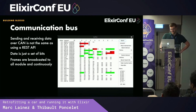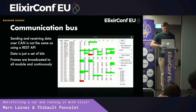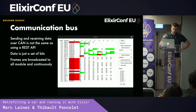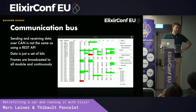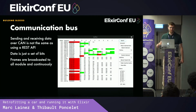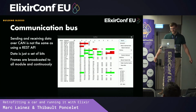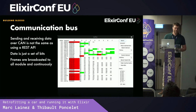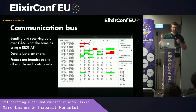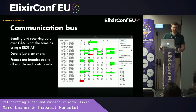So on the video, you can see the software that we use to reverse engineer the bus. You connect on it, and then you see the list of messages with their IDs. And then you have the raw data in hexadecimal, and the color changes when the content of the byte changes. How it works is basically Marc was in the car, I was in front of the screen, and then Marc was pulling the handbrake, and I was trying to see which frame was changing to what value. It's a bit tedious, but in the end, there is no encryption or whatever. It's just really the raw data, but it's not structured like a JSON where you have a key and a value. It's just a set of bytes, and you have to find what kind of endianness and whatever they use to encode it.